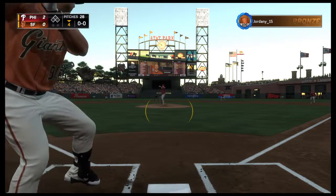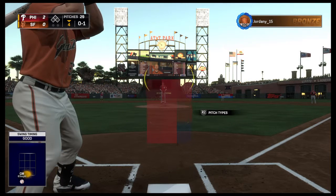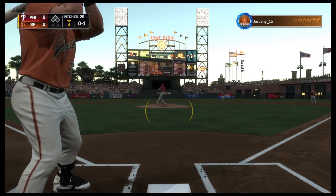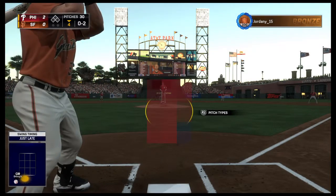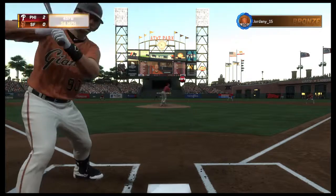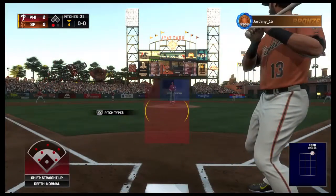Oh, had him chopping at that one. It's 0-1. Man, I tell you what, I love how he's pitching right now. He has continued to pound that first pitch for strikes. When you do that, you set yourself up for great success. Here's the pitch. Fastball called, strike 3, and there's the first out of the inning.